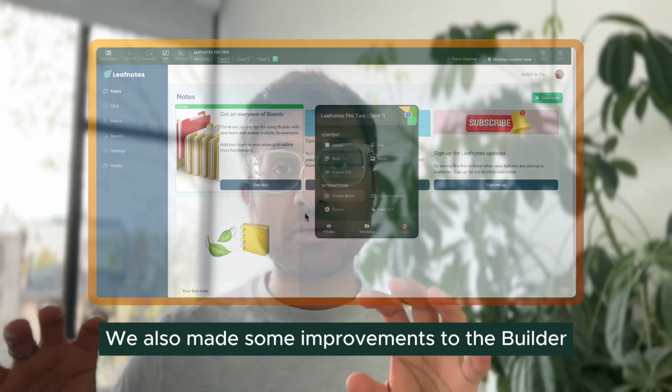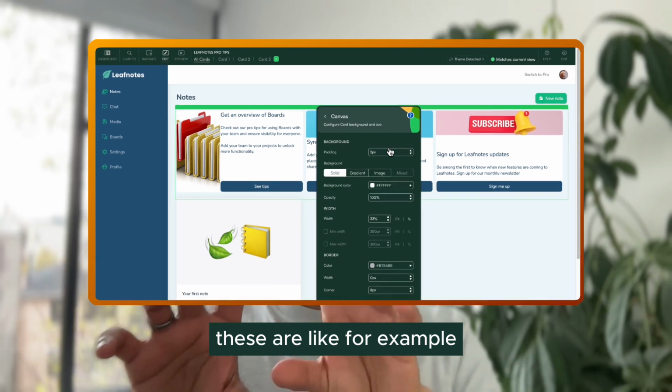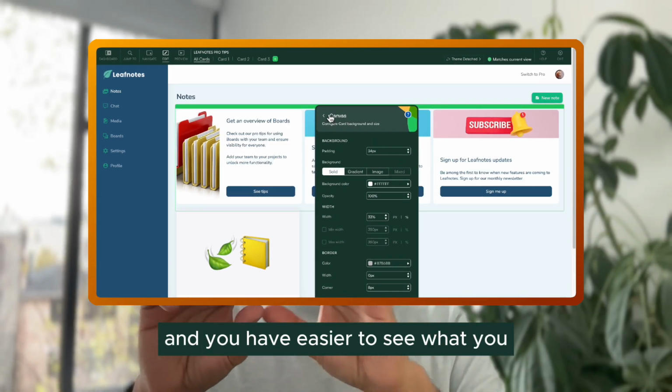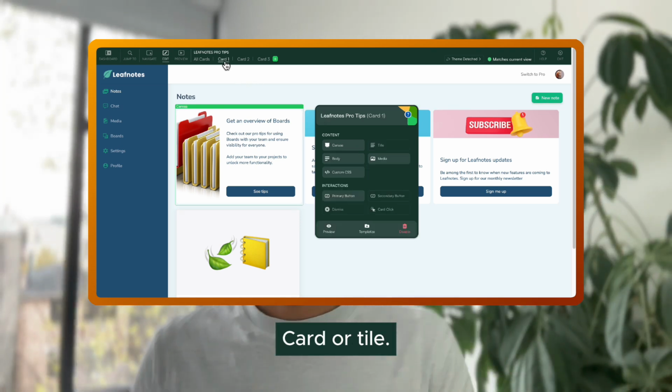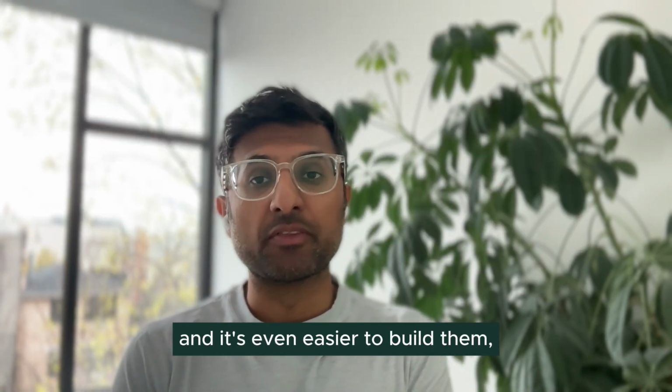We also made some improvements to the builder user experience so that when you're building embeddable cards, for example, multiple cards in a row as tiles, it's easier to see when you're changing things across all of those tiles or cards or on a single card or tile. So we're continuing to lean into more native and embedded experiences, and it's even easier to build them.